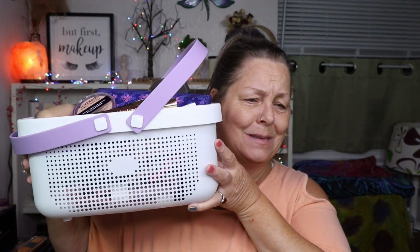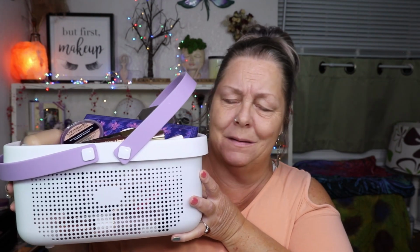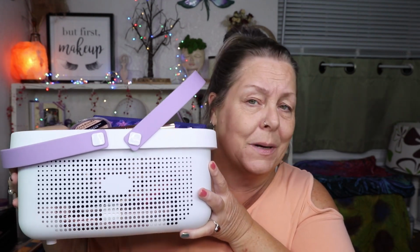Today I have a big old basket of makeup. Look at this honking basket of makeup. Let's talk about the basket real quick. Isn't this cute? Look at how cute. It's so cute. I got that at Walmart. Walmart, as my mother would say.